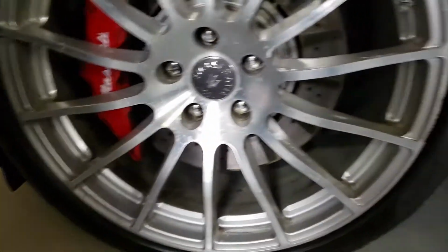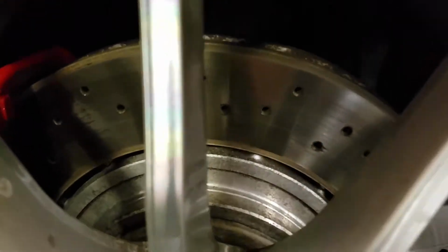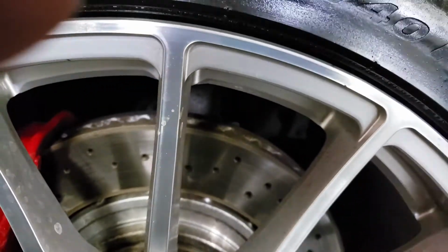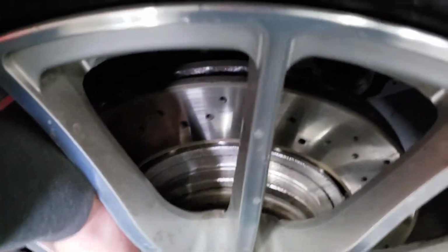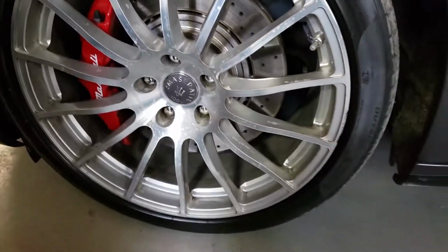Rim is in good condition. Brakes up here look pretty decent. Rotors look pretty good, pretty new, no major issues. Pads look pretty good as well. You can't see them on the video, but there is a good amount left. I'd say about 50 to 55, 60%.